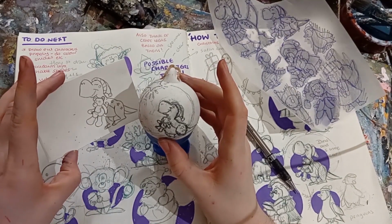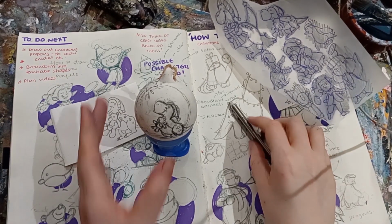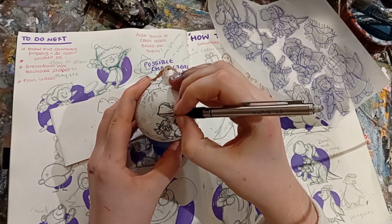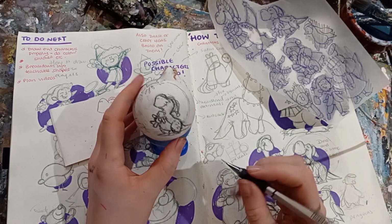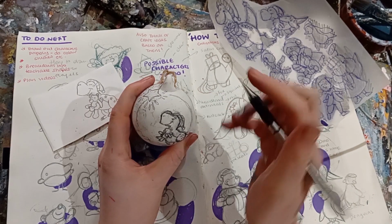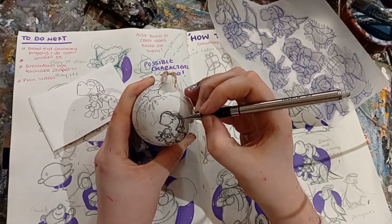So there's my little dino fella roughly sketched out onto this little bauble. I changed the shape of his nose so it matches a bit more the original drawing. I've sort of changed his hand position on the bear and stuff like that. But yeah, he's sort of sketched out and hopefully ready to paint tomorrow.